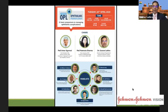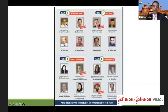And we have a great lineup of international speakers. It's of course chaired by Professor Amar Agarwal and Namrata, and we have Dr. William Fishkind, who's among the panelists below there. Dr. Benny Jeng, Ron Kruger, Dr. Lalit Verma, Ron Yeo, Dr. Rajesh Sinha, Partha, Dr. Lahane, and then we have four teams from across the world. And this is happening on April 28th, 6:30 p.m. India time. And these are the four teams.